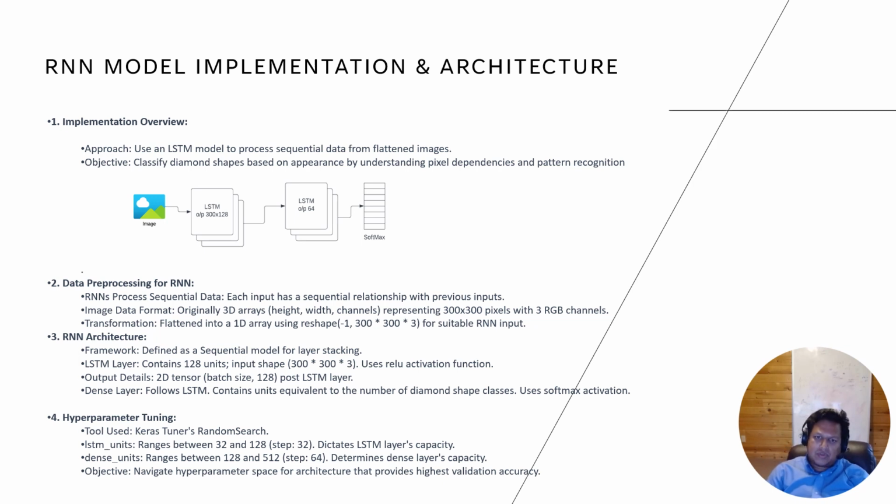For the architecture, the backbone of our solution is a sequential model. This setup enables us to efficiently stack layers. The main layer, or the main hero in our process, is the LSTM layer, which houses about 128 units. With the ReLU activation function at its disposal, it masterfully captures long-term data dependencies. Following LSTM, we introduced a dense layer that corresponds to the number of diamond shape classes we have. The softmax activation function in this layer ensures our outputs are neatly transformed into class probabilities.